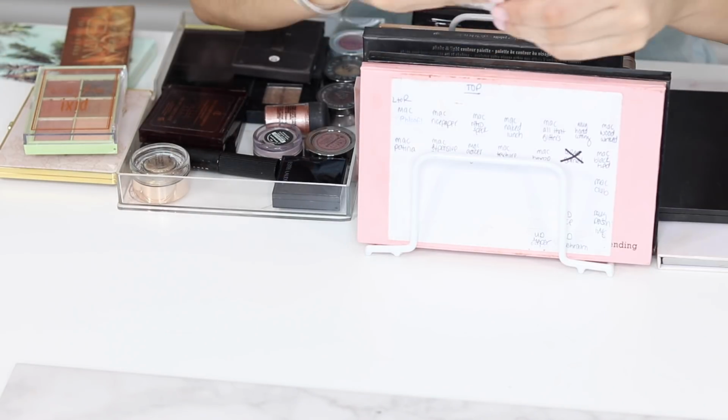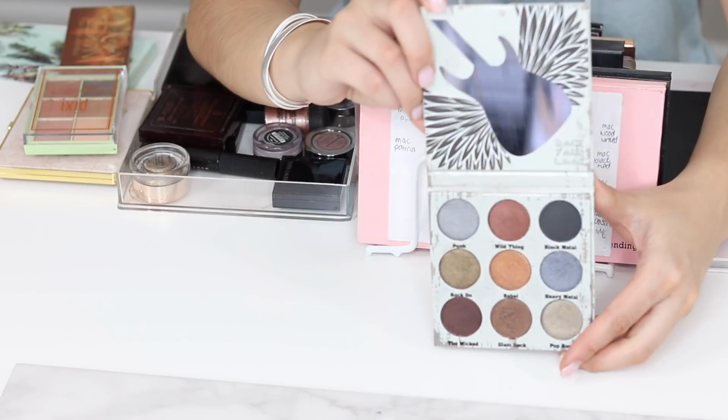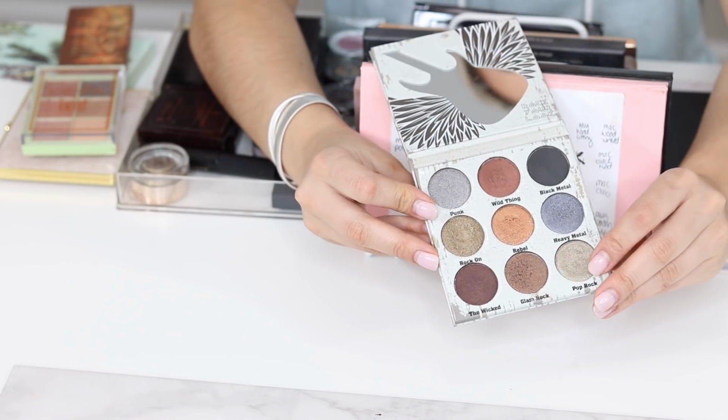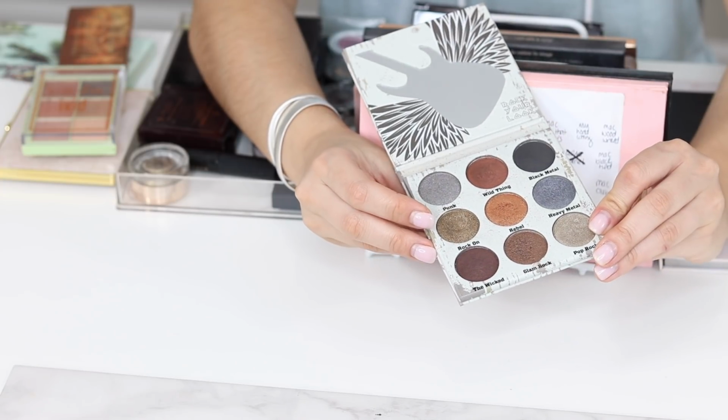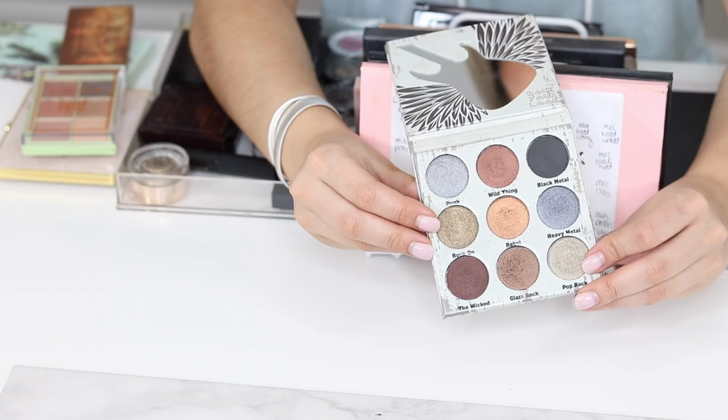Next is one that I got from BoxyCharm. This is Crown Brushes Glam Metals palette. The only two that I really loved in this palette are Pop Rock down here and Rock On right here. These are greeny olive golden tones.